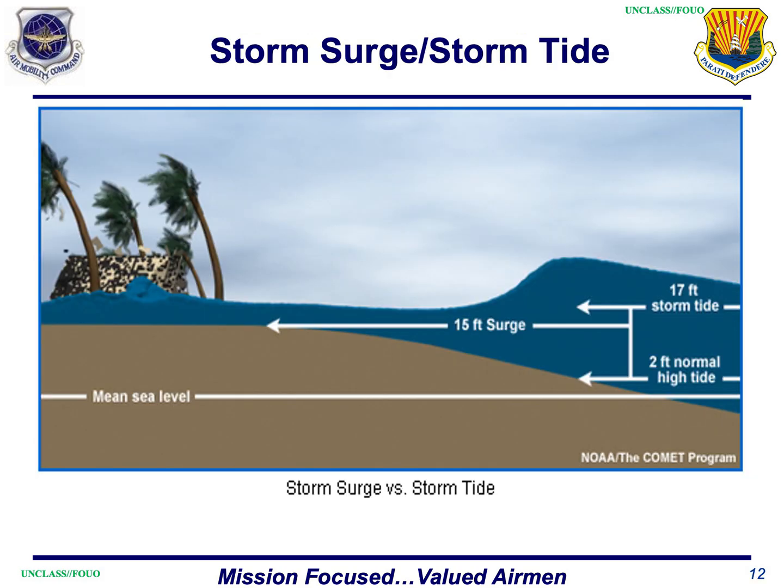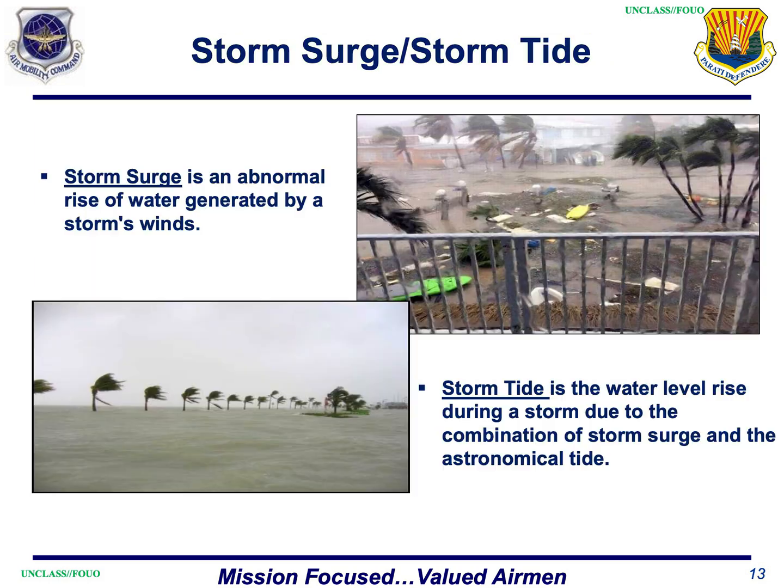Storm surges are a normal rise of sea level generated by a storm's winds. Storm surges can reach heights of well over 20 feet and can span hundreds of miles throughout the coastline. Storm surges can travel several miles inland. Storm tides are the water level rise during a storm due to the combination of storm surges and astronomical tide. The destructive power of storm surges are large battering waves that can result in building damage and the loss of life.